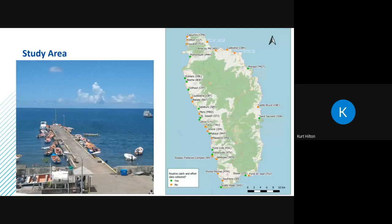Now, in terms of the fisheries sector in Dominica, we consider it to be small scale and artisanal, consisting of individual fishers and small groups using open fishing vessels for short trips, which normally last for a few hours of each day. We have no industrial fleet segment, and all our fish are basically consumed internally with minimal export.